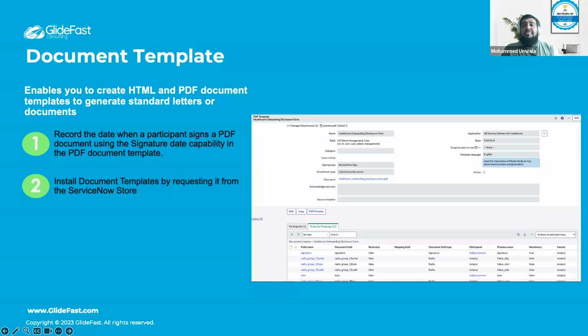And this capability is only available for the ServiceNow signing type. So it's not available for Adobe or DocuSign. It's only available if you use the ServiceNow signing type. So that's a short and sweet feature within document template.